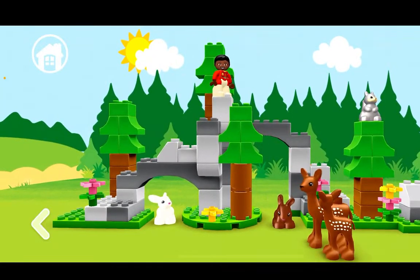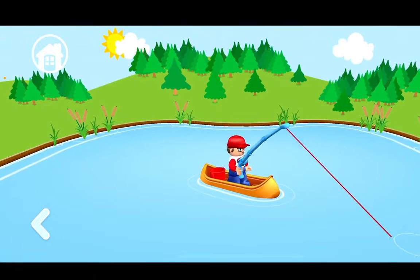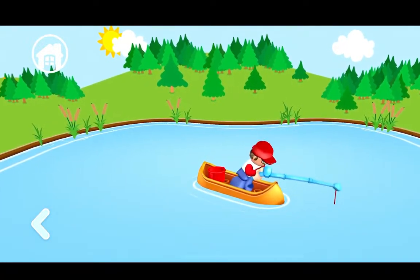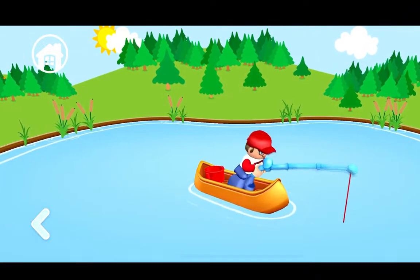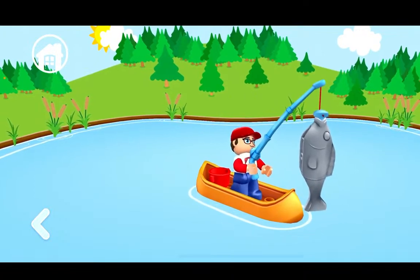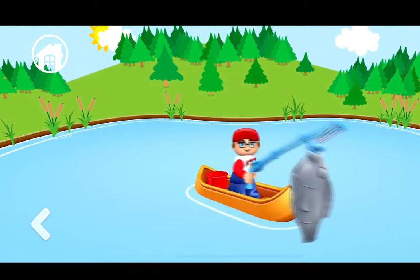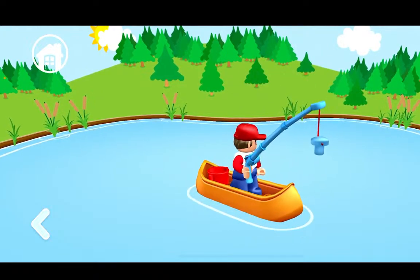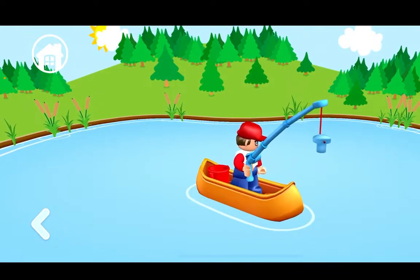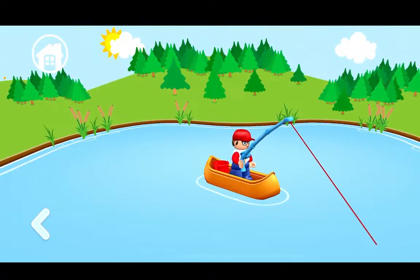Here is the next level. Oh, Bob fishes on the lake in his boat. Pull, Bob. Oh, it's a fish. Super. Take it in the bucket. And one more time, throw the fishing rod. And pull.